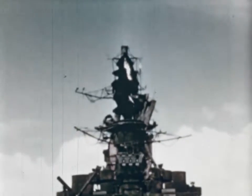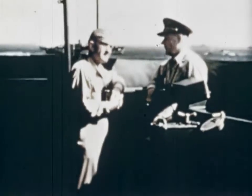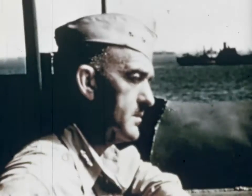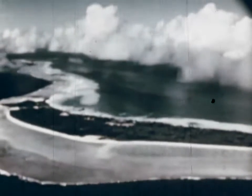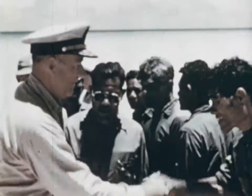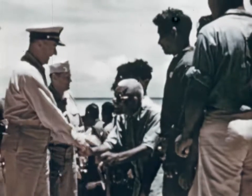The period between the Test Able and Test Baker experiments was an extremely busy one. The immense task of making detailed and comprehensive inspections, recording data, and reorienting the entire target fleet for the underwater test was completed. During this time, Vice Admiral Blandy flew to Rongerik to see King Judah, ruler of Bikini. During the friendly visit, the Admiral presented King Judah with several gifts.